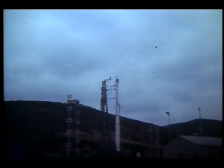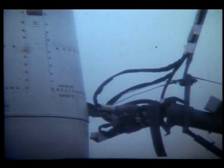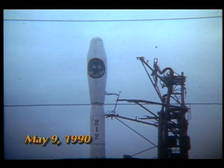Range is clear for launch. Firing system armed. It is May 9th, 1990.